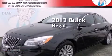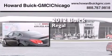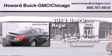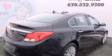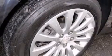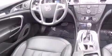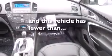This is a certified pre-owned 2012 Buick Regal. It features a 2.4-liter four-cylinder engine and a six-speed automatic transmission. All of the following features are included: heated seats, keyless ignition, cruise control, leather seats, side curtain airbags, air conditioning with automatic climate control, full power accessories, dusk sensing headlights, variable valve timing, and this vehicle has fewer than 26,000 miles on the odometer.